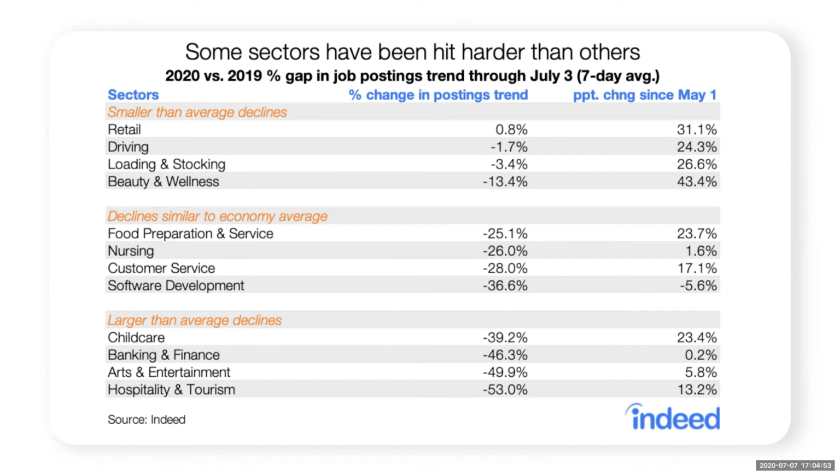Here in the middle of the chart, we have some industries that are faring more or less in line with the overall economy. Things like software development, nursing, food preparation, and service are more or less performing on average. And here at the top of the chart, we have some of the sectors that are holding up relatively well. For example, retail and driving, if you look at their trend this year compared to last year, they are more or less back to their trend level from the year prior.